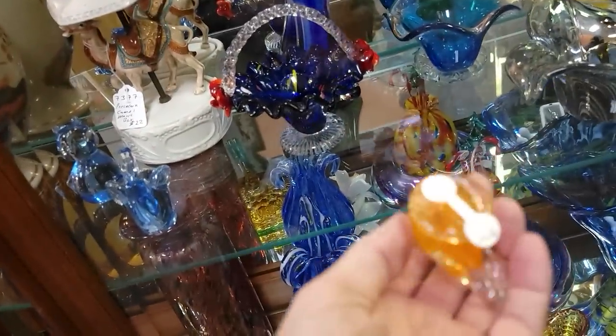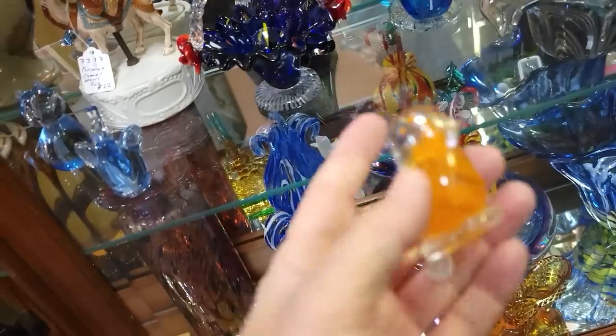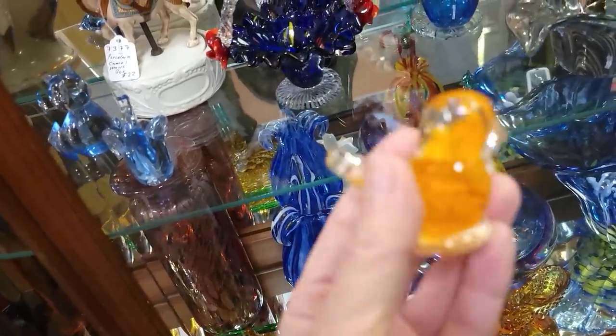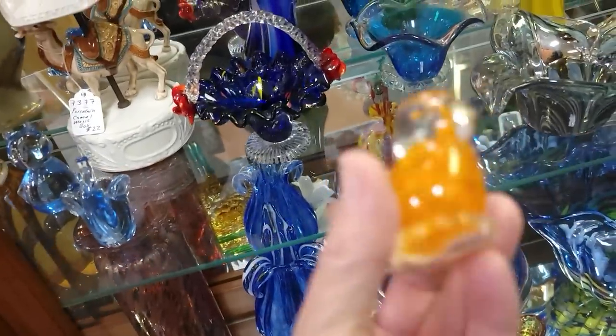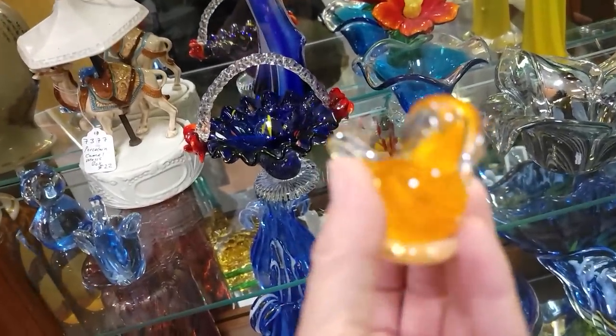He's a cute little guy. Now he is $14, which, oh, it says four piece. Huh. So you know what? We're gonna find out what that's about, because he doesn't have anybody else with him. So we're gonna see what the deal is on that one.